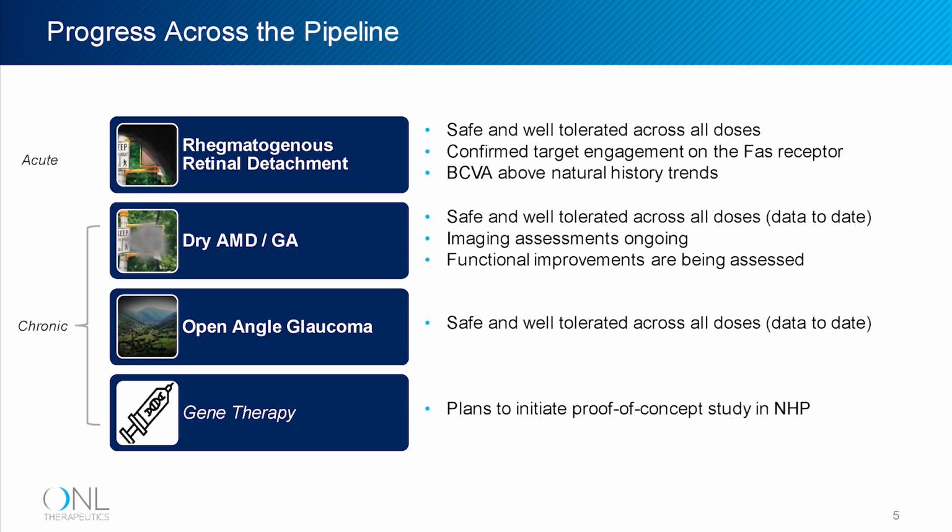But also importantly, on top of standard of care surgery, we're seeing with ONL-1204 on board, best corrected visual acuity improvements at 6 months, which is above those natural history trends. So we feel real confident about moving that program forward into our phase 2 program. In terms of AMD, I'll show you a schematic in a second on the study.